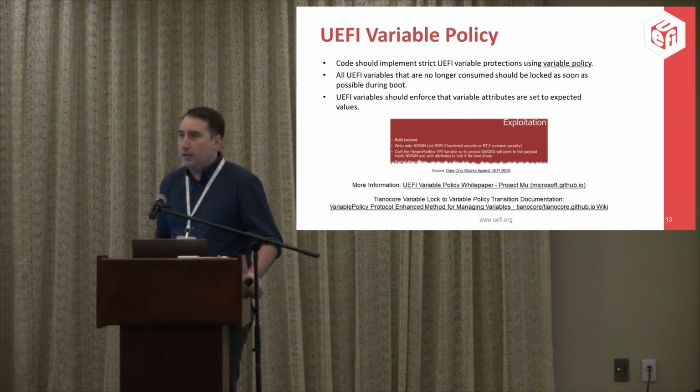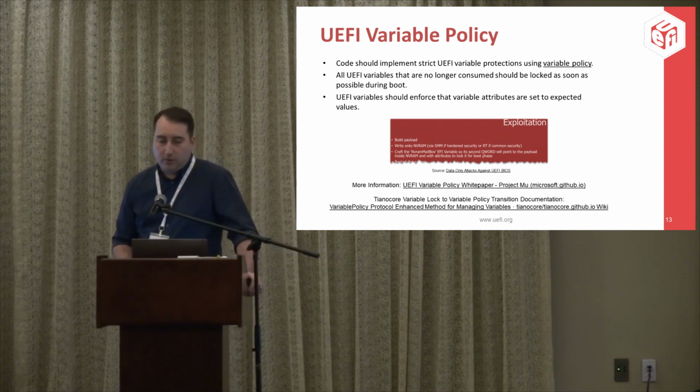It's pretty flexible. It allows you to do things like specify the prohibited attributes, the allowed attributes, the minimum size, the maximum size. It also allows you to lock the variable either right away, or you can lock it whenever another variable is created, or you can say, there's a variable coming up I'm going to create and I want to lock it on creation.